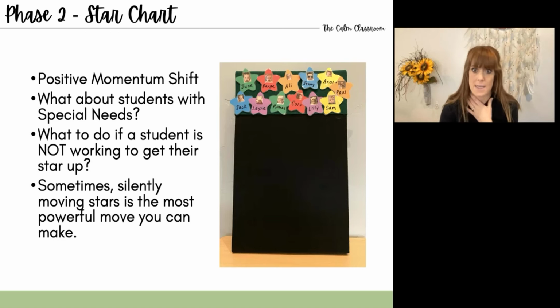And this means that I can get out those new centers. Maybe there's a center you've been wanting to introduce, but you didn't know if they were ready for it. I promise you, once you use this system, your kids will get their stars to the top, and you will be amazed at what happens when you try to introduce a new center to them. It is just a beautiful thing.